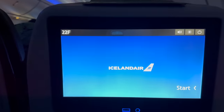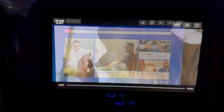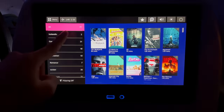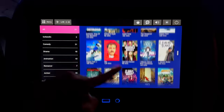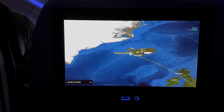While we taxi to the runway, I'll show you the in-flight entertainment. It's free of charge. For the system itself, you can choose Icelandic or English. There's Wi-Fi on board, but you need to pay for internet access. You've got plenty of free movie and TV selections. Here's the flight map in a slideshow format.